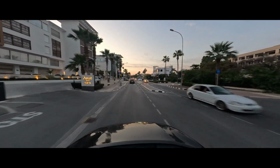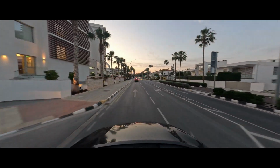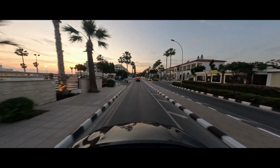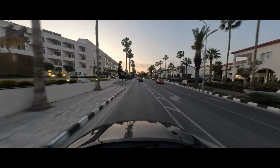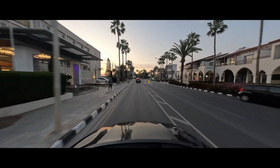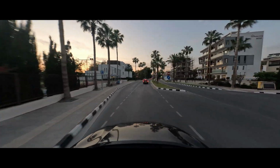And there's the Amalfi Hotel on the left, followed by the Alexander the Great Hotel just coming up. Behind that you've got the setting sun. So the palm trees come into their own as well here. I do like also in this film the reflections you get off the bonnet, which you wouldn't see with the regular lens. Especially at sunset, you're getting extra value.